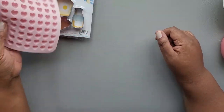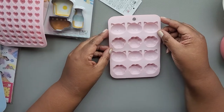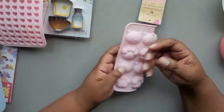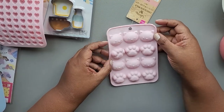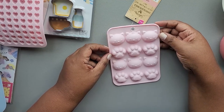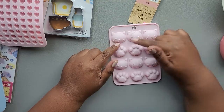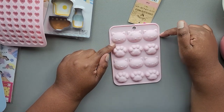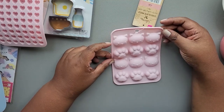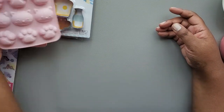So that's that. Then I picked up this other candy mold that had cats and paw prints. This one was a little bit more money. I believe it was $3.50, but that's still not a bad price to pay for molds. You can see the cats have different facial expressions, and I thought this would be cute to make pens with or pendants. So that's that.